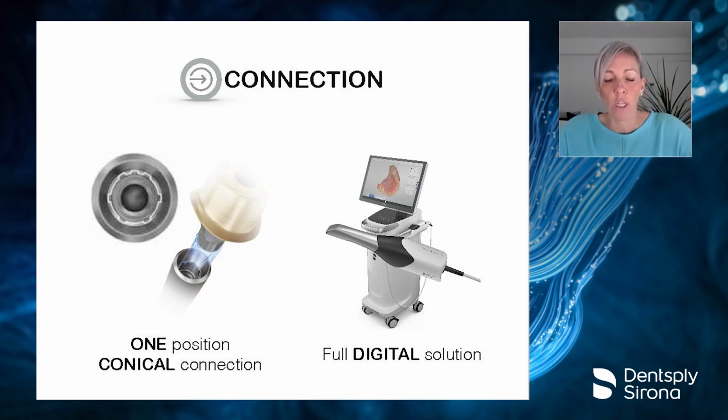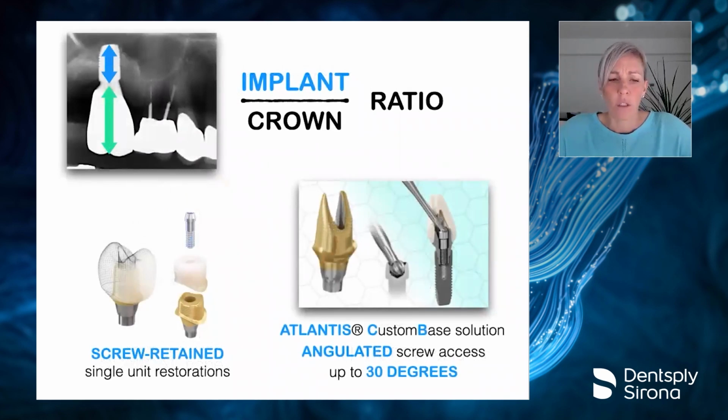And you can do a full digital solution with this connection and this implant. And you don't worry too much about the implant-to-crown ratio. Focus more on the type of connection that those implants will give you. This is a conical one, so this is a really great connection. And the size of the connection, you will have to adapt the design of your restoration in consequence. So you have a great implant in your hand and a great connection.